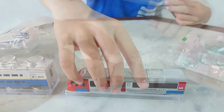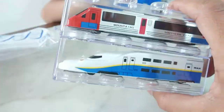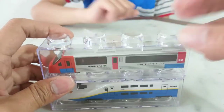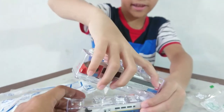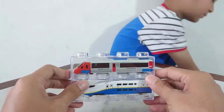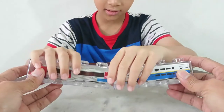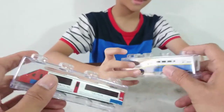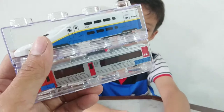Okay, Evan. Nice. Okay. So we can stick it. Nice, so cool. If we have the complete set, which is 6 of them, we can stick it. Stack it. So it will be a cool display on your desk or in toys. So cool, Eben. So we can take this, mega blocks. Yes, it's like mega blocks. Train mega blocks. Okay.